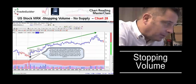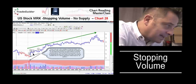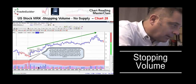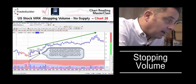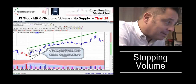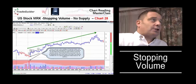Okay, so there's your stopping volume. There's the first higher low made. There's the second one. There's the third one. Okay, here, because it's a down bar. And then finally, we come back down. The volume is lower than pretty much all the other bars, and the next bar responds up. And I would probably have my buy order in around here, and be taken in. But that's the reason why you don't go in on the C, because you haven't.